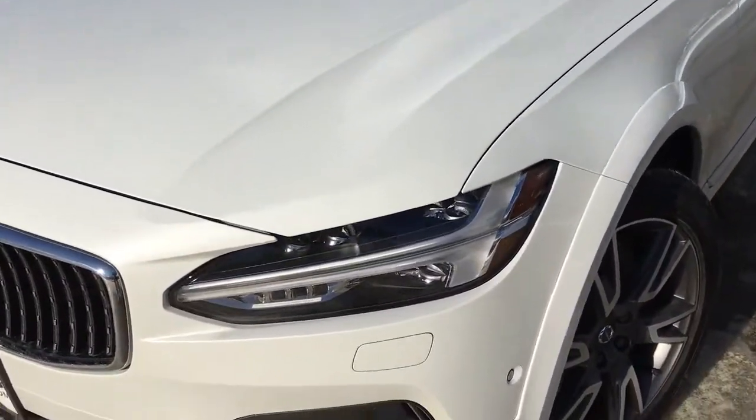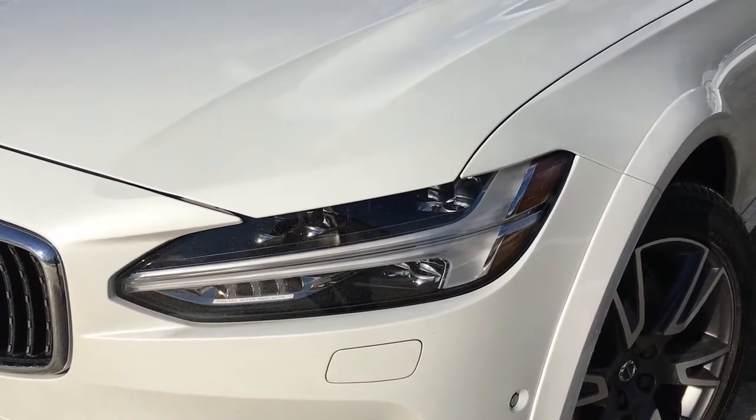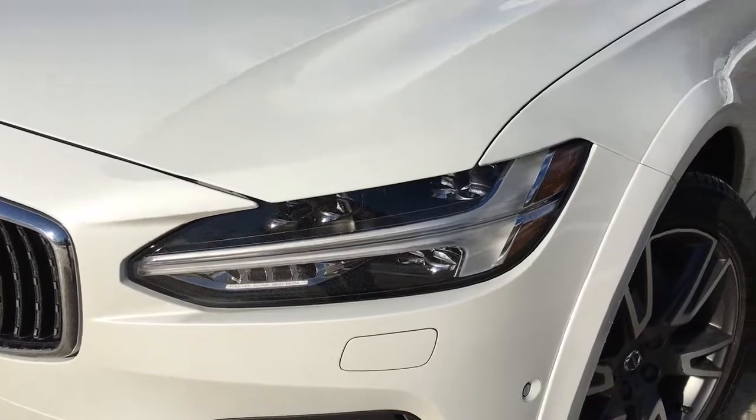Up front, you do have the ubiquitous Volvo Thor's Hammer LED headlights. These are also active bending, so they will turn with you around corners. This is standard on the T6 Cross Country.